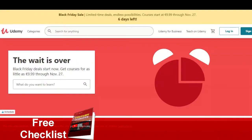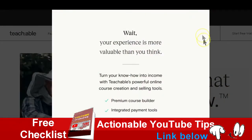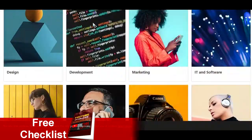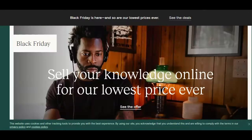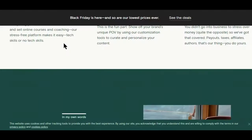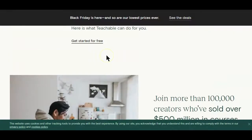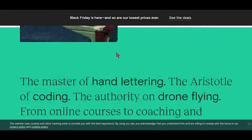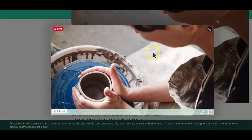You can also check out online course platforms like Udemy and Teachable for their affiliate programs. Usually the affiliate cookies placed on platforms like these last for long, which will of course help you make more money from those who click your affiliate link. Seriously, you will not believe how specific and weird some of the niches on these online course platforms are. Anyways, I hope all the tips I've shared with you in this video will help you find an ideal product that you can start promoting on your YouTube channel.